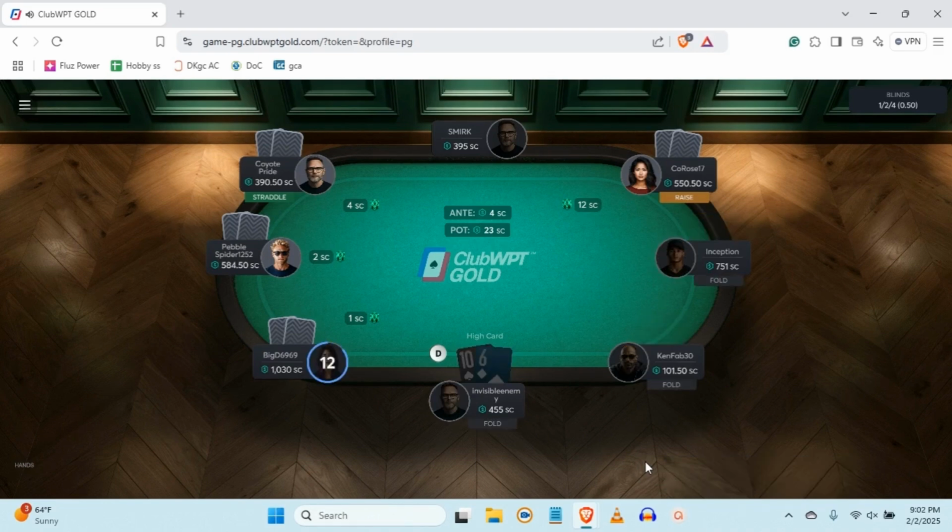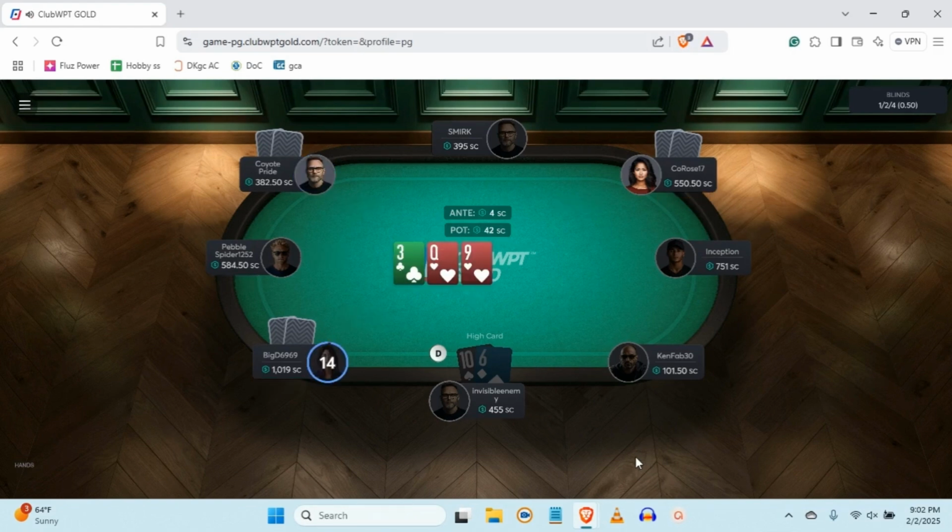We'll add a little bit of an additional when players are limping into the pot. Rose makes an early position raise. We make an easy fold with 10-6 offsuit. Rose gets called in 2 spots. We see queen of hearts, 9 of hearts, 3 of clubs.